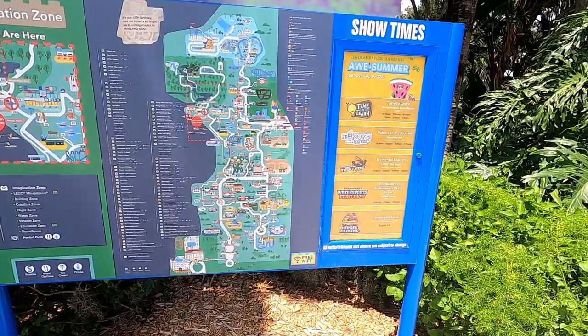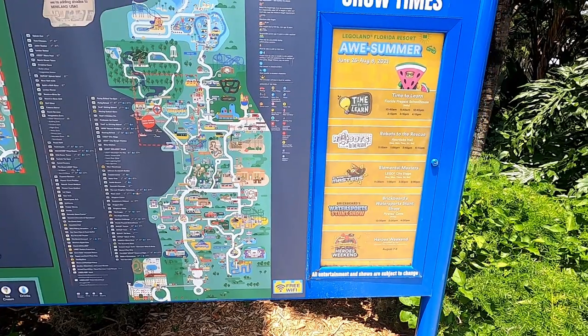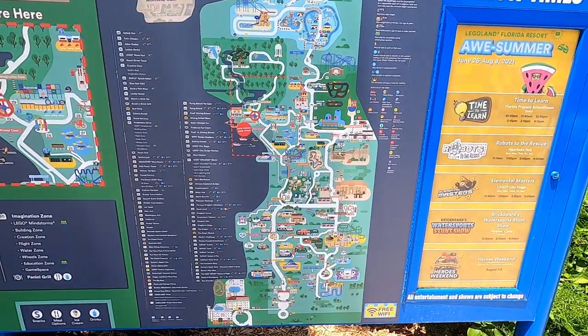Really glad we had a chance to see it. There is so much more to see here today. Here's a look at that map. We have so many places that we have not yet seen at all, but a few that I want to go back and see again.